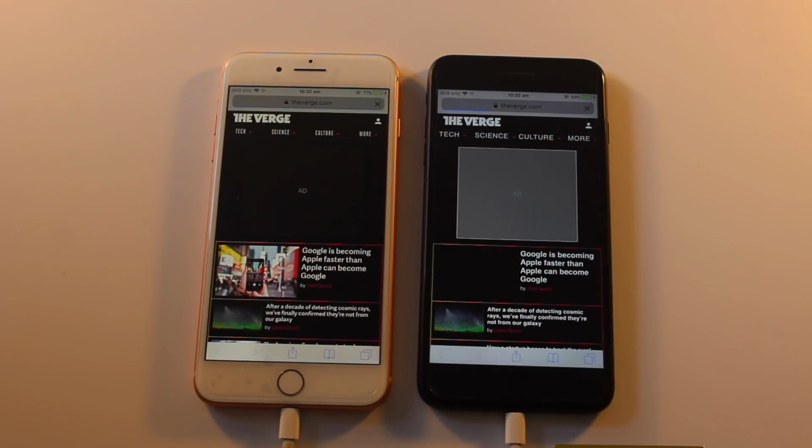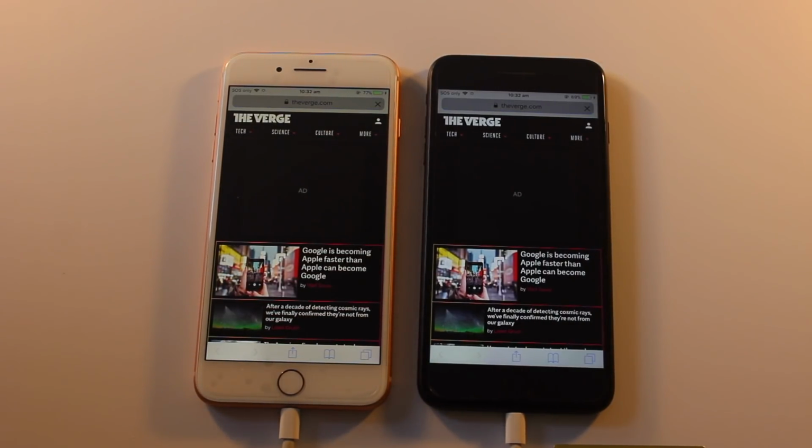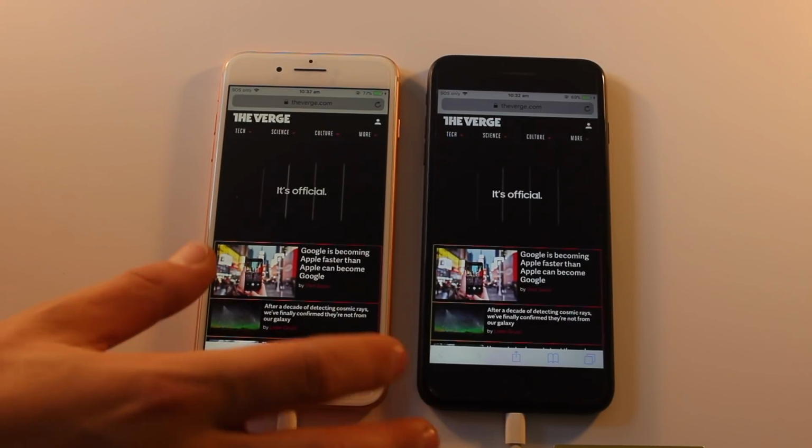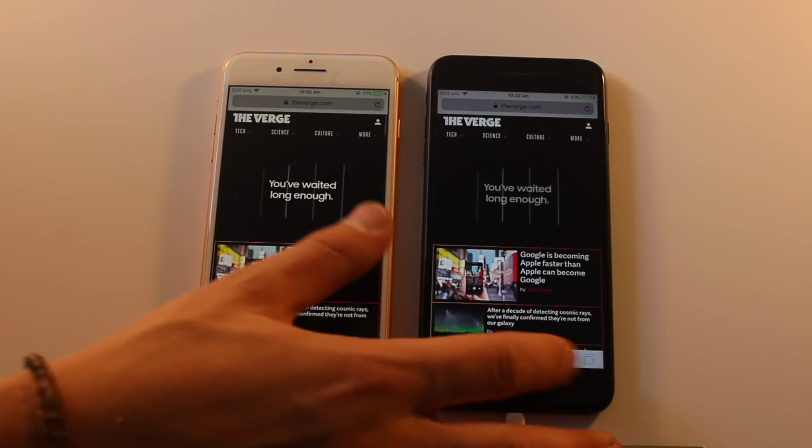So this is pretty much just seeing which one loads faster. Like I just said, not much of a difference on both the devices there. They pretty much loaded the exact same time. So we will go for another one.